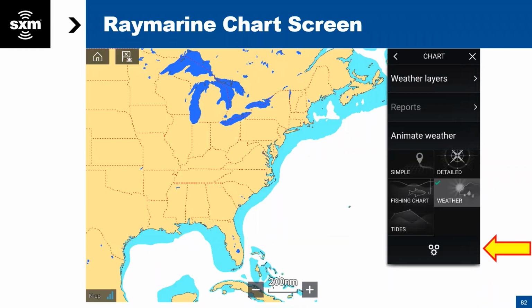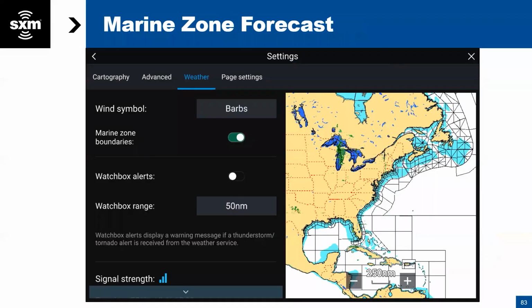Yeah, and this is marine zones, I believe. So we're going then to weather, into settings. And marine zones is one of my favorite features of our weather service. I just think it's super useful. And for those of you, most of us that have been on the water long enough, have listened to that garbled VHF weather report that cycles around, and it's nearly impossible to figure out exactly what the report is in your zone, or it comes around to your zone and you've just spaced it because you get distracted, or it's just really hard to listen to.